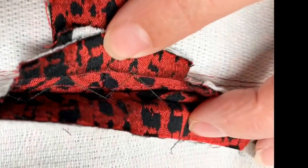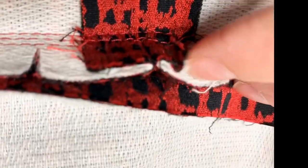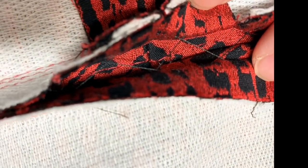Now you're instructed to hand stitch the back facing to the collar seam, and I'm never sure if I'm doing it right. If someone more experienced wants to tell me if I did it correctly, I would love that. I just did a catch stitch up there at the seam line.